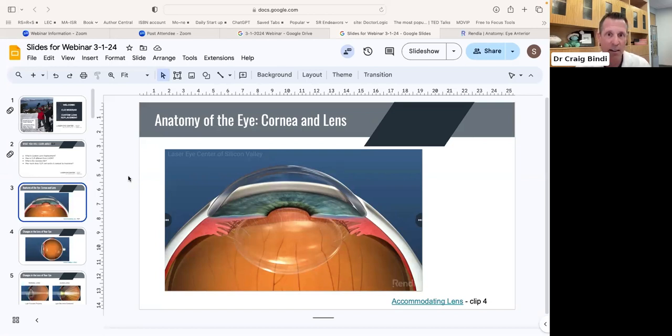And so CLR is a procedure that we'll be talking about, and differently from LASIK, it can fix both distance vision and near vision, and that's what we're going to be talking about.